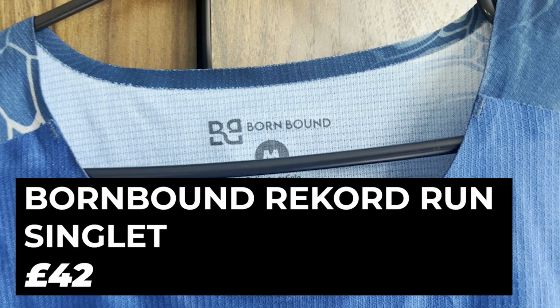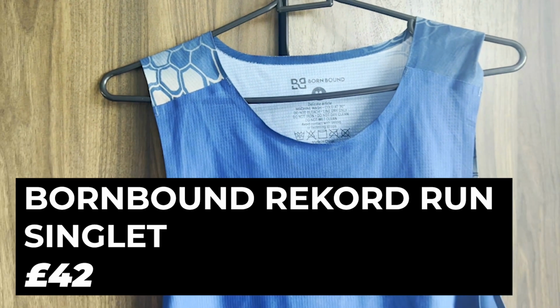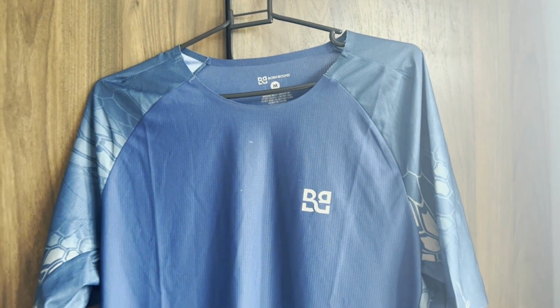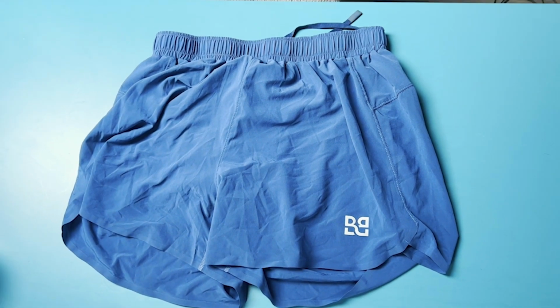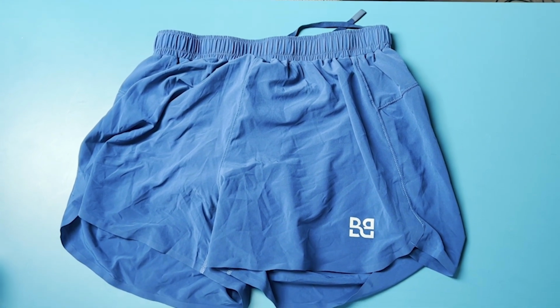Now, Bornbound are a triathlon brand and they have ranges for cycling, running and swimming, obviously. I've had the vest, the t-shirt and the shorts to test out as well. The item that I've used mostly has been the vest. It's the one that I found has worked really nicely for me in terms of the sessions I've been doing. I've used it for indoor and outdoor runs.